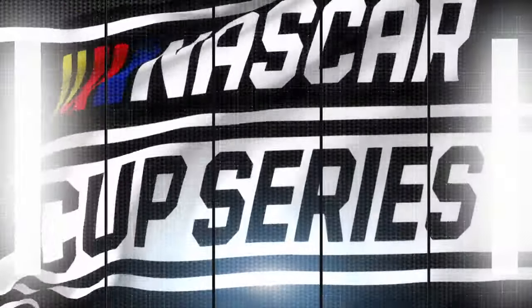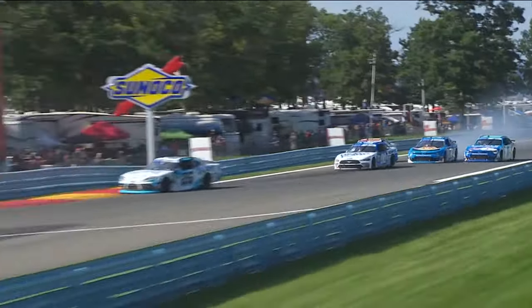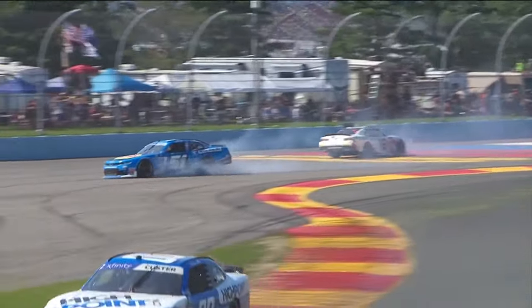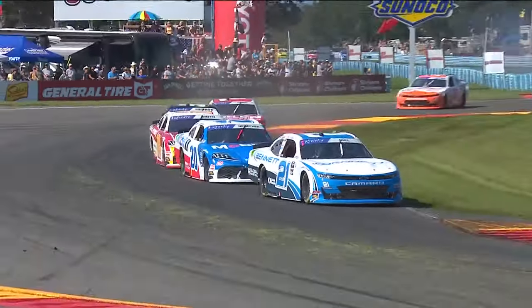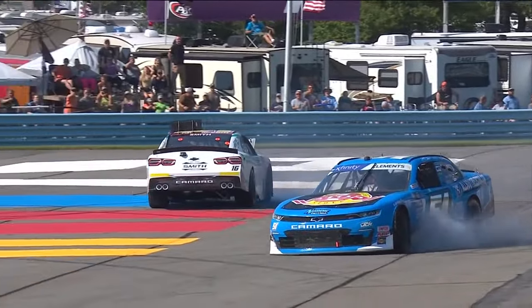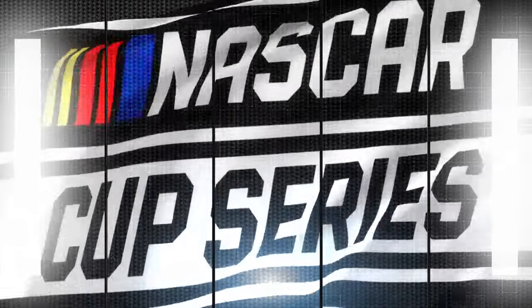Let's take a look at the replay and see what happened. Yeah, Clements thinks that he's clear on the inside and he moves down. Just some contact. Oh, he already had the flat tire, misses the corner entirely. That was just a lot going on there. And then look how dirty this racetrack is. All of the grass. You can't run offline here. You're going to have problems, lose a lot of traction. Clements blows the right front tire.